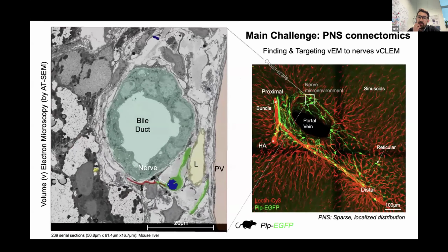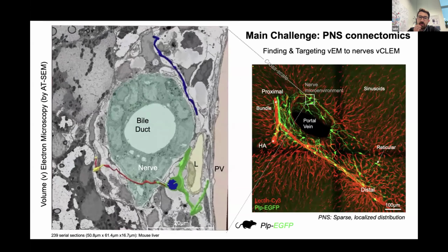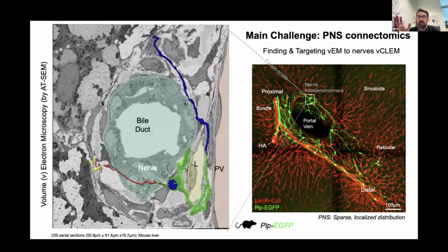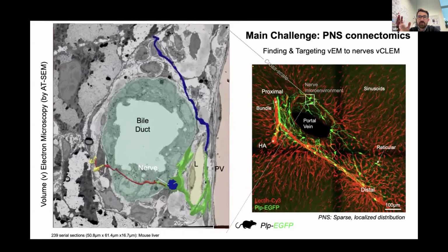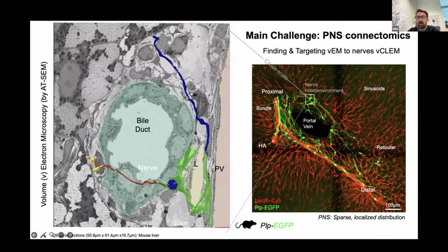Okay, so a little bit different to what you've seen so far in the central nervous system, in the brain. You have to struggle to not find nerves in the brain, right? It's kind of like a spaghetti soup of axons. You can see the challenges of actually trying to untangle that. Our problem in the peripheral nervous system is slightly different. If you just randomly apply volume electron microscopy to different places in the liver, you'll unlikely find an axon or a nerve.